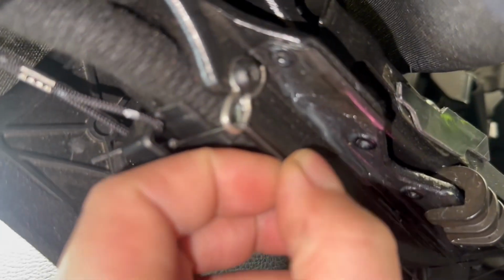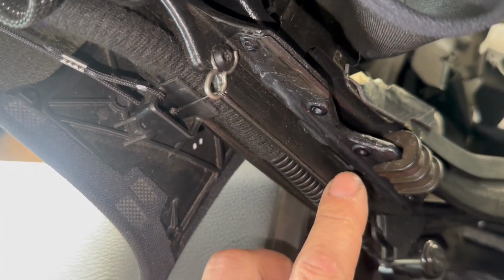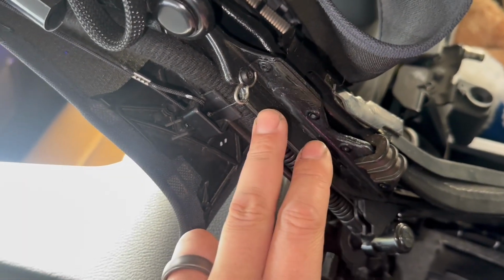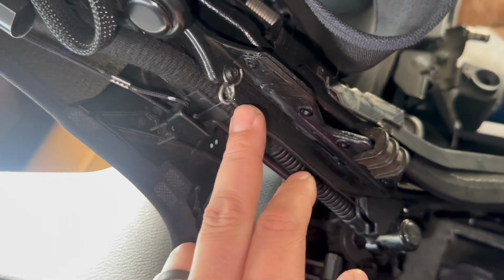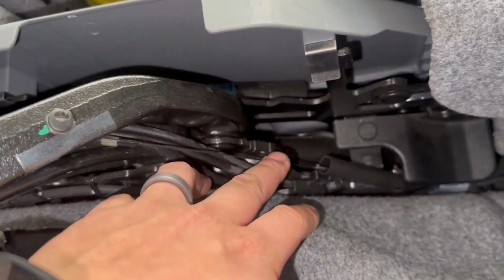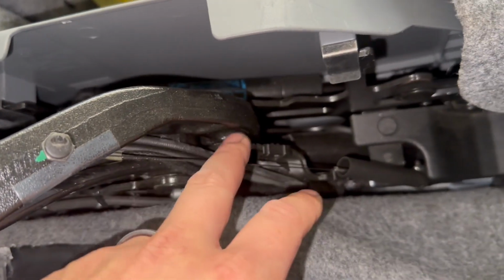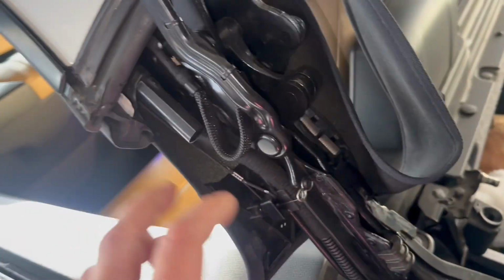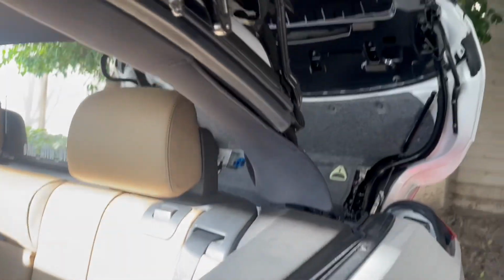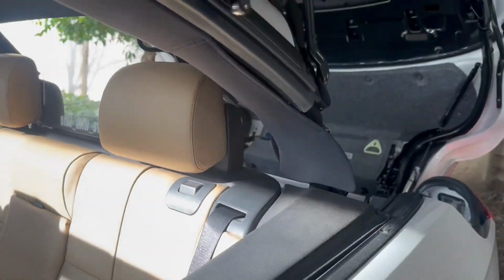So this string, make sure you check it, because this is a pretty common issue on hardtop convertibles. On E93s, this string frays over time. Any fraying that you see, you should definitely change it out immediately, because if this snaps, you can damage all the liners, these things and these things right here. This can damage all the liners as well as the roof itself right around here.